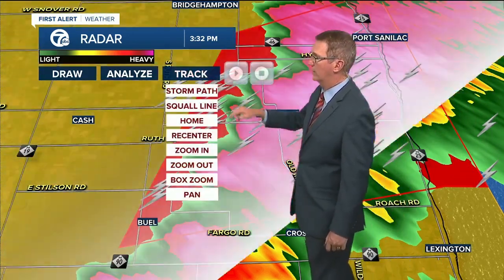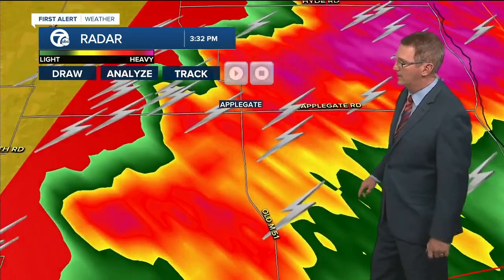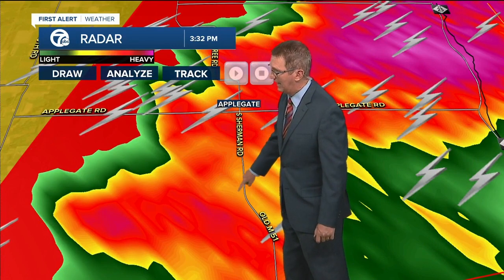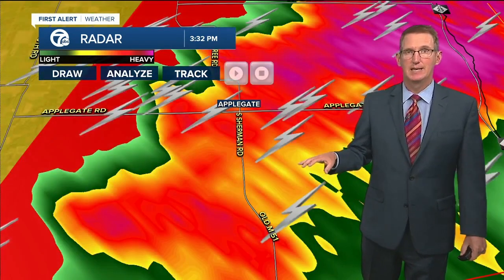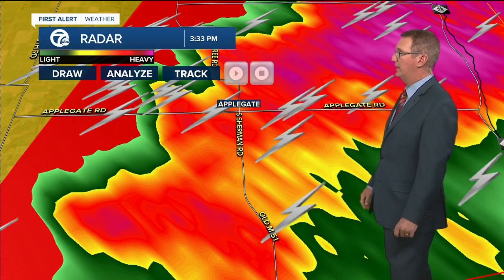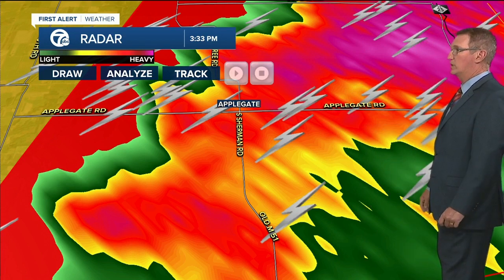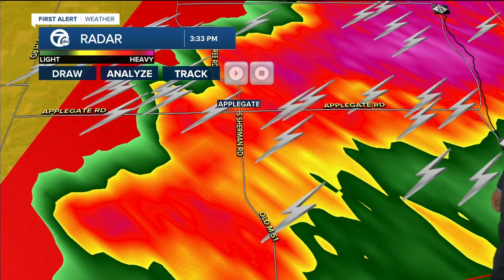We'll zoom in a little bit more here so you can see what's going on. But just around this area, old 51, right in this region here on the south side of Applegate is where the rotation looks to be the strongest. When we looked inside there and saw some of the winds and the velocity, that's where they were the strongest as well. So taking cover, making sure that you're waiting for this storm to go by in the Applegate area, and then again all the way up toward the shoreline here in the central and northern part, southern part of Sanilac County. Lexington, you're okay.